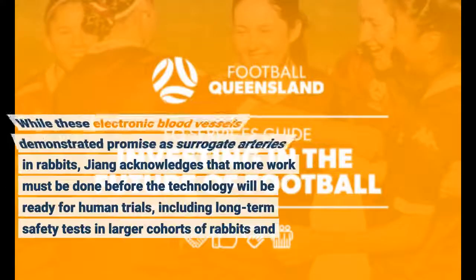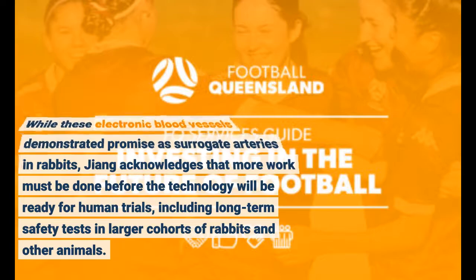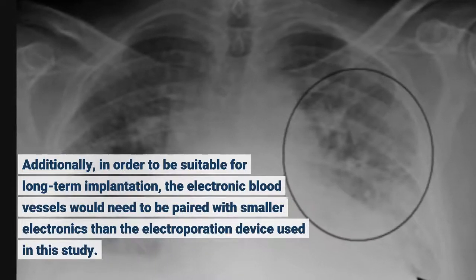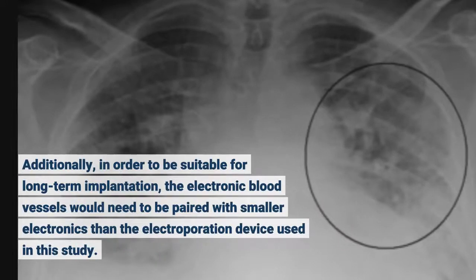While these electronic blood vessels demonstrated promise as surrogate arteries in rabbits, Jiang acknowledges that more work must be done before the technology will be ready for human trials, including long-term safety tests in larger cohorts of rabbits and other animals. Additionally, in order to be suitable for long-term implantation, the electronic blood vessels would need to be paired with smaller electronics than the electroporation device used in this study.